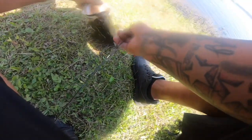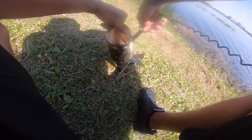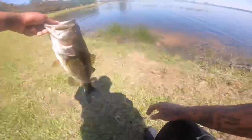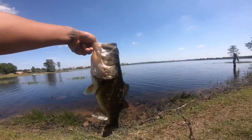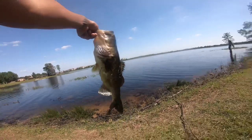This is probably like about 3.5 pound bass. So we're gonna get a weight on her. Dude, first fish. It's a freaking mondo. Look at that, guys. Look at that. That's a beautiful, healthy fish. Look at the stomach.